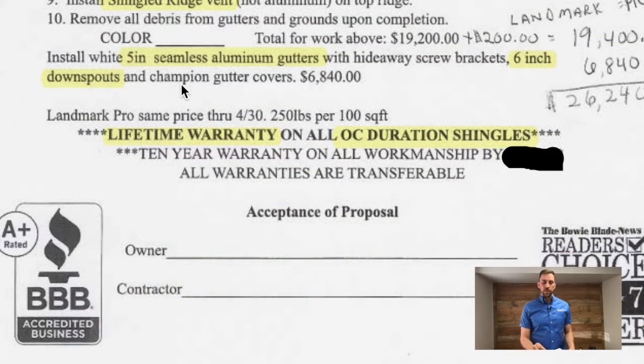Gutter covers seem good, whereas the first contract actually doesn't mention what kind of gutter covers. It just says gutter cover. So you could be getting a plastic cheap gutter cover. This one, it actually does mention it, so that's good. Lastly, this contractor is certified to provide an enhanced warranty for Certainteed, but not Owens Corning. But notice how it's trying to promote a lifetime warranty on all Owens Corning shingles. So a little confusing. They're only able to do that in one manufacturer, not the other. So again, a lot of questions, a lot of confusion with that one.